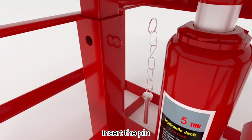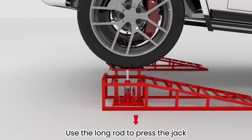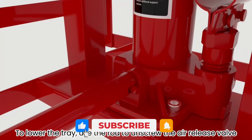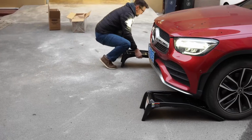If you've ever tried sliding under your car with nothing but a jack and a flashlight, you already know. It's awkward, cramped, and let's be honest, kind of sketchy. That's where car service ramps come to the rescue. Whether you're doing your own oil change, inspecting the suspension, or just want to make garage work safer and easier, a good set of ramps can make a huge difference.